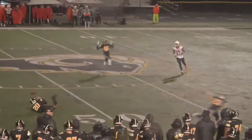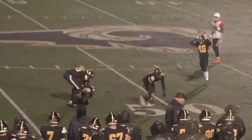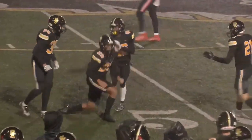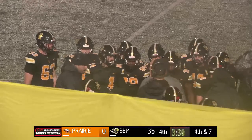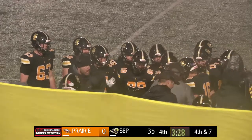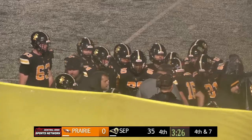But it takes forever. Jack Wagemaster has to be coming over quicker. That's a good play. I mean, I like the play. He just had to be running over here a little bit quicker because he took so long to roll out. By that time, he wasn't going to be able to get it downfield in time.